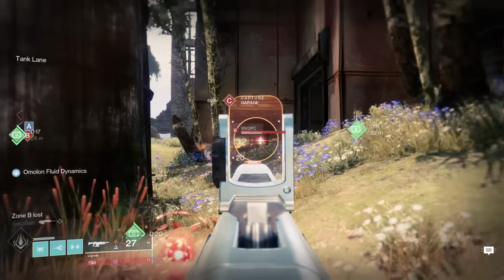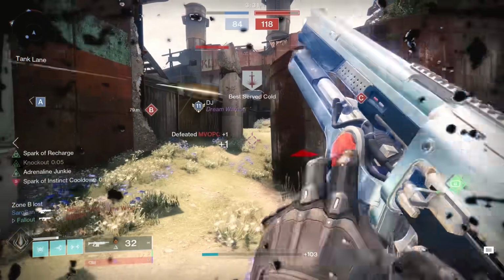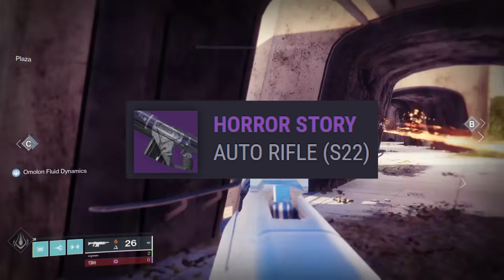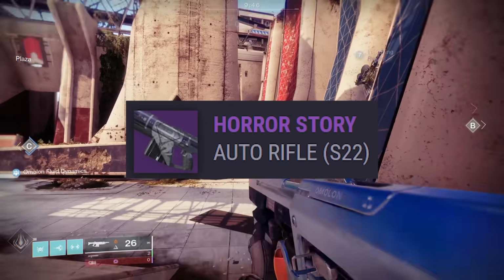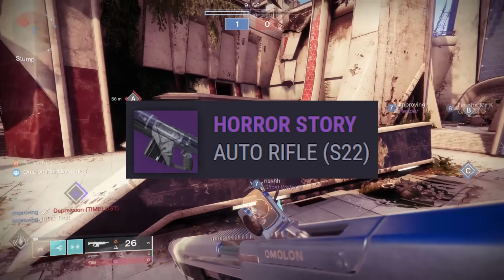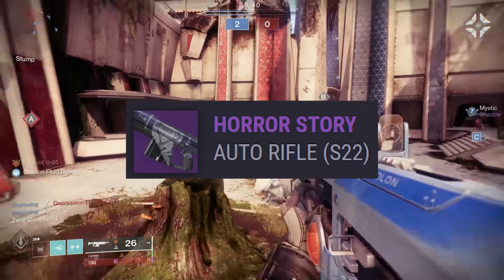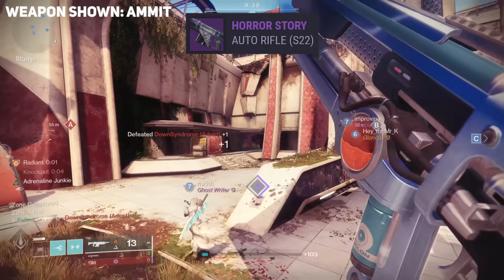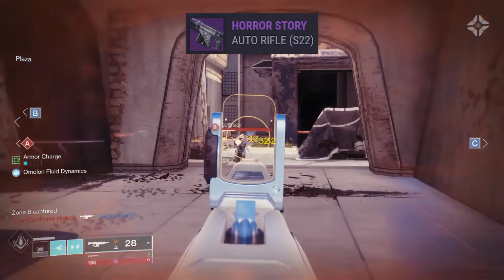And now we come to the weapon that I'm looking forward to, or nervously chuckling about, the most. Drumroll, please. It's the Horror Story Auto Rifle. Yes, indeed. Our little friend here has been gone for a while, but he chose one hell of a time to come back. Only a wee bit ago, auto rifles received a halfway decent buff and are on the rise again.